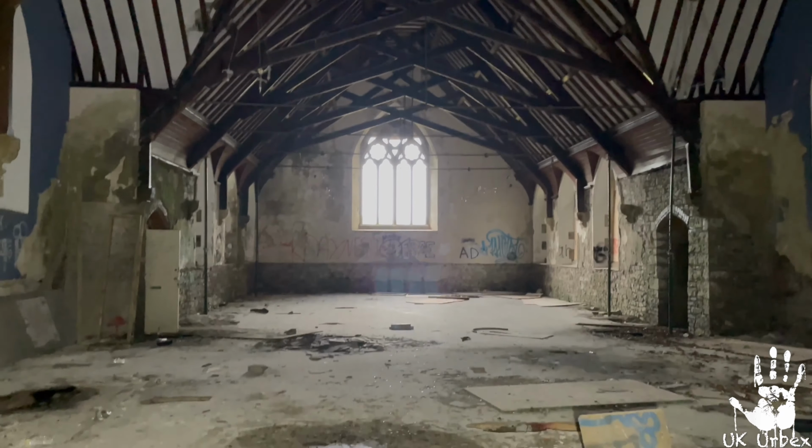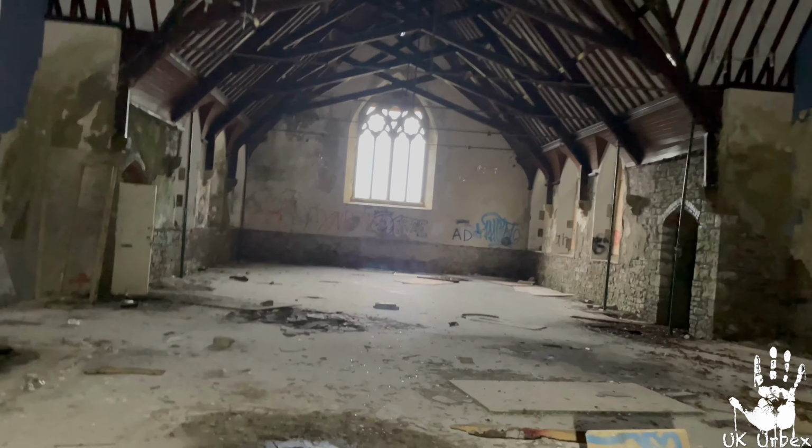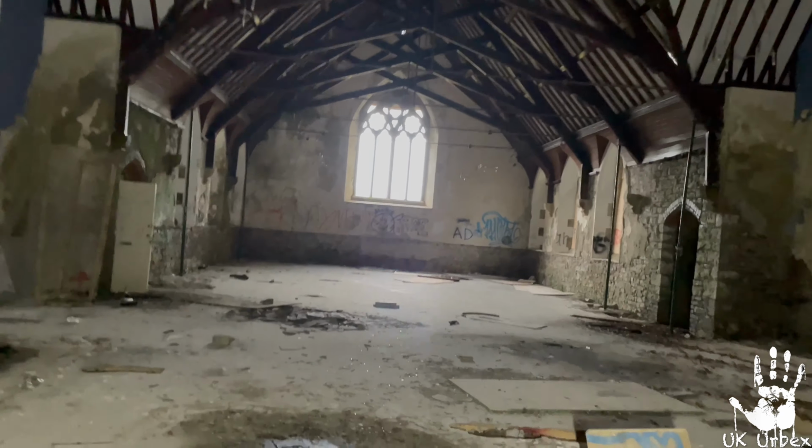It's such a nice explore. Anyway, we'll take you into one of the other buildings now. That's pretty much it, because as you say, the chapel is quite empty. I'm presuming this is a chapel.